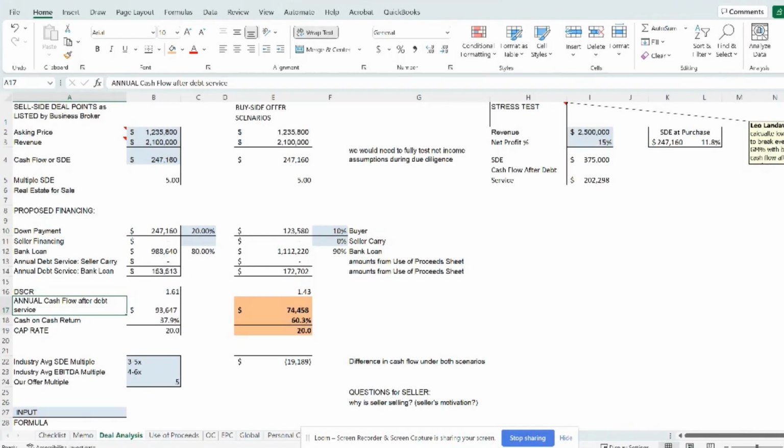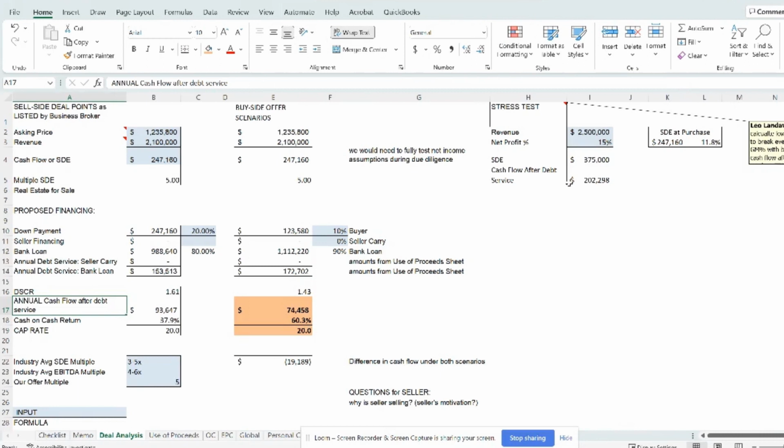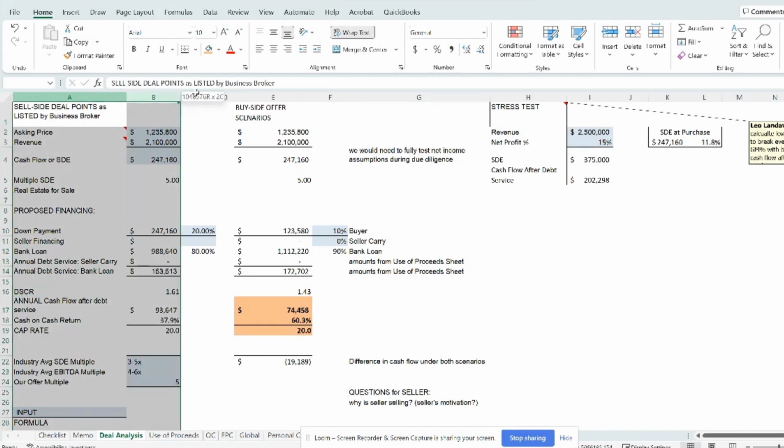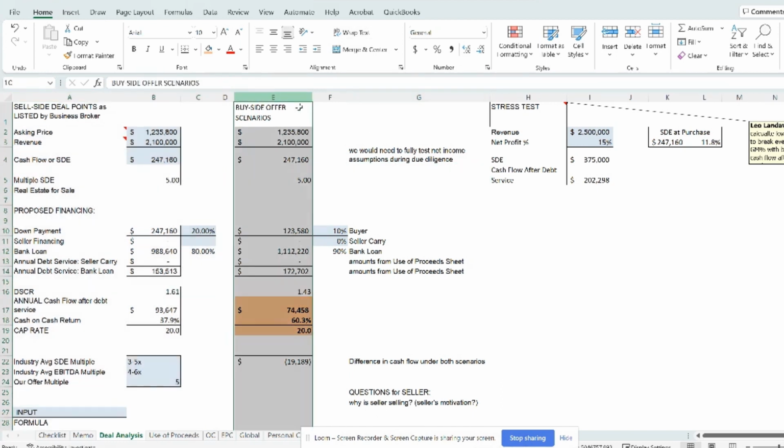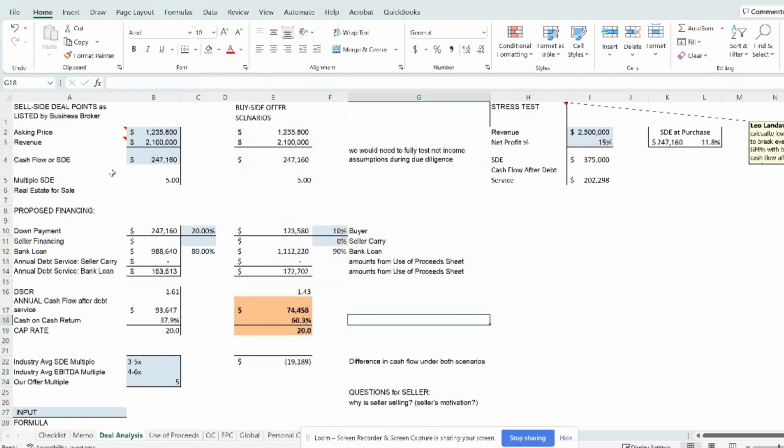All right, guys. So let's get into it. So this is what it looks like. From this section here, what you're looking at on the left are the deal points as they come listed from the broker, either on BizBuySell or wherever else, in the offer memorandum for the deal. So I have put them to the left, and on the right is going to be our analysis. Right here, this is our analysis, and to the left is what is given to us by the broker. So I haven't changed anything.